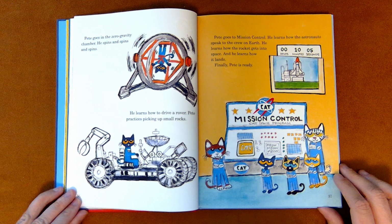Pete goes to mission control. He learns how the astronauts speak to the crew on Earth. He learns how the rocket goes into space, and he learns how it lands. Finally, Pete is ready.